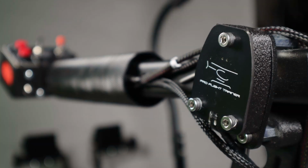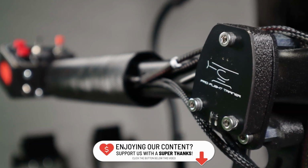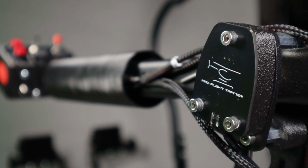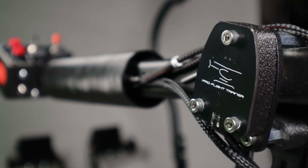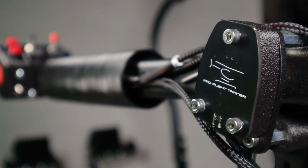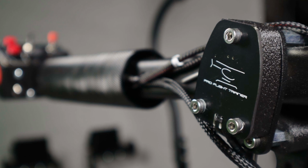We have had some community members ask us about this online store called Helicopters Only, and the distributor has always been a reliable partner for Pro Flight Trainer. During the last few months, things seem to have been changing for Helicopters Only, and that led to the two companies not working together anymore, well, at least for now.